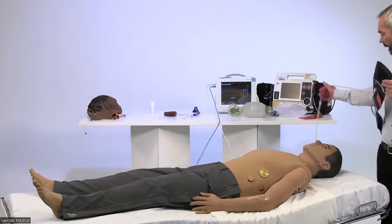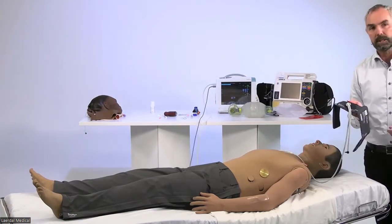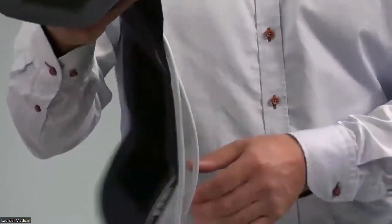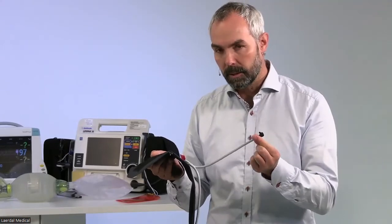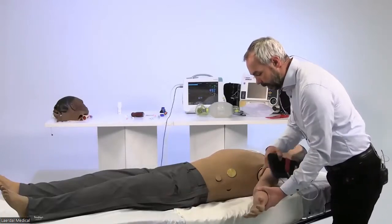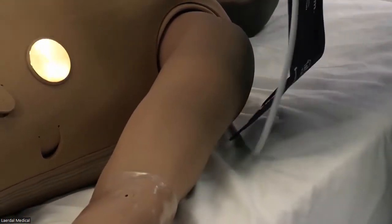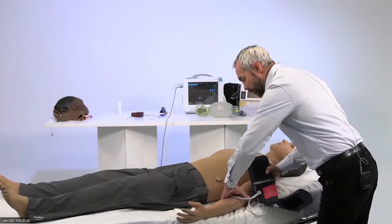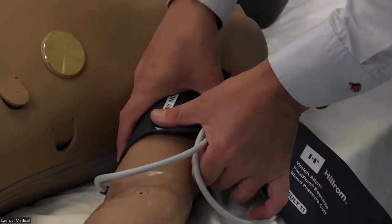You're using a standard clinical BP cuff, but there is one modification to a standard cuff. So this one is included in the accessories of the simulator, and the only difference from a standard clinical cuff is this additional tube. This tube goes into a port on the inside of the arm of the simulator. Except that tube, everything is run like you would do in any clinical situation. So I'm attaching this tube, and then I'm placing the cuff on the arm.